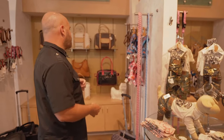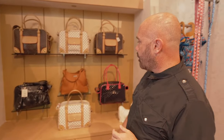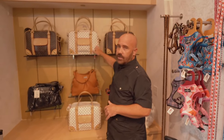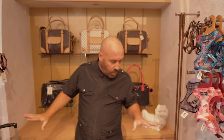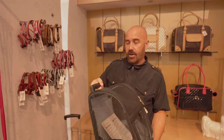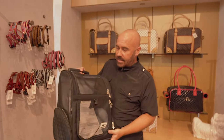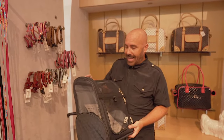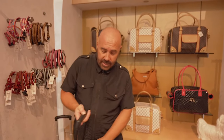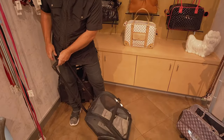So this is our travel section. This is where we have all of our pet carriers. These are like designer copies, like the Louis Vuitton print. But one of our best sellers is actually this little bag here. It seems like something very nondescript for a high-end store, but it's called a snoozer, and it is a multifunction bag. It is a rolling bag, so you can roll it through the airport.